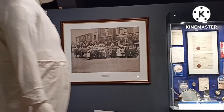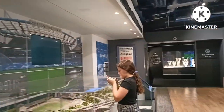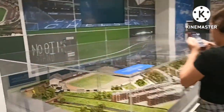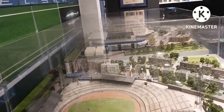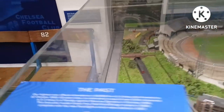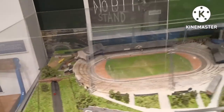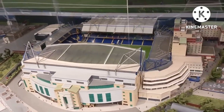So a few trophies are kept here. As you see, this is the stadium. I think this is the old one. And now this is the new stadium. Stamford Bridge new stadium.